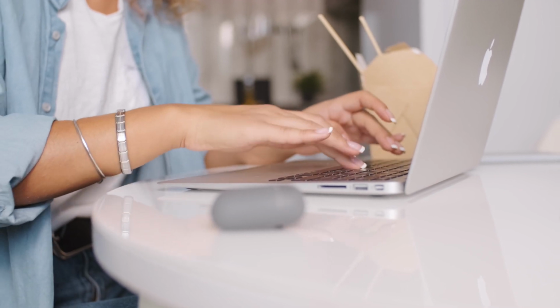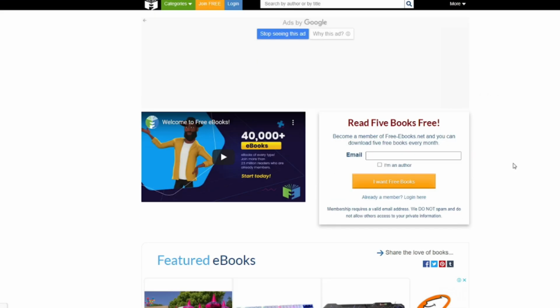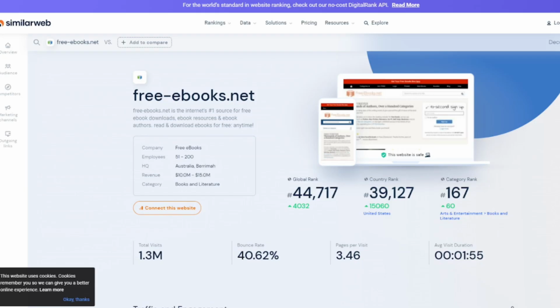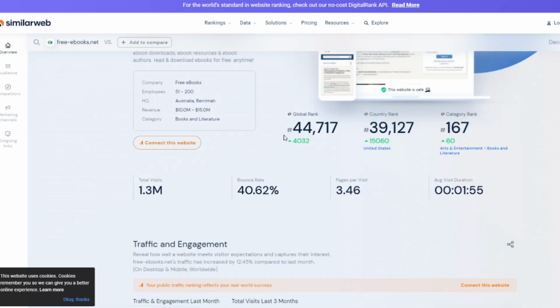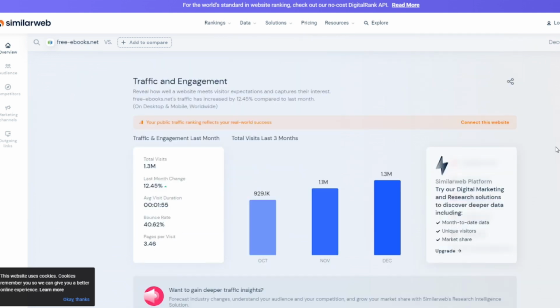pdf2docx.com. Now we've reached the last platform that we'll be using for this strategy, and it's called free-ebooks.net. It's a platform that gives users free access to up to as much as 5 free ebooks each month, which is completely awesome. As you can see here on SimilarWeb, it's quite popular and receives over 1 million visits each and every month. Most of the users also come from the US, so that's another plus.